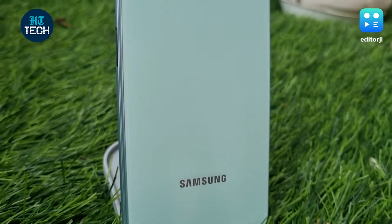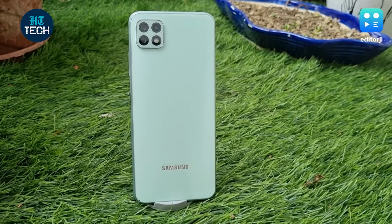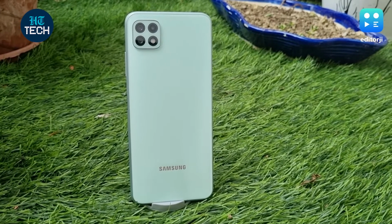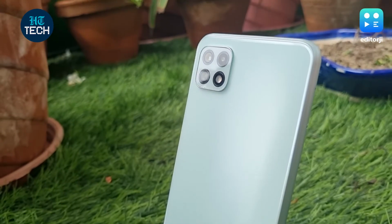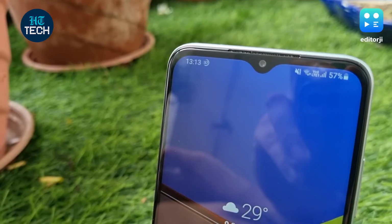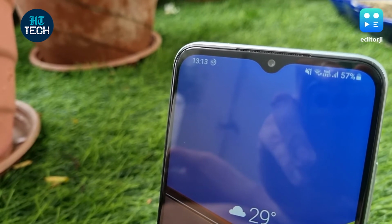Now the Galaxy A22 5G has an all-plastic body. I'm a huge fan of the back color, and the matte finish means that it doesn't show fingerprints, which is amazing and makes my job shooting the phone a lot easier. There's no TPU case in the box, which would have been appreciated, and there's an infinity U or a teardrop camera cutout. A punch-hole design would have looked slightly more premium.